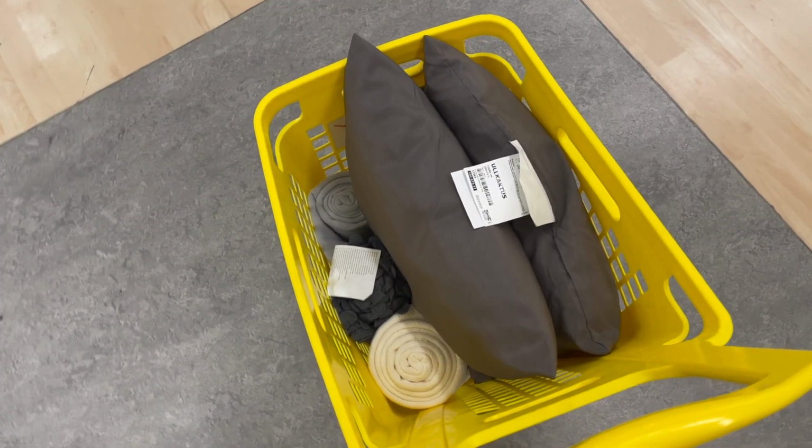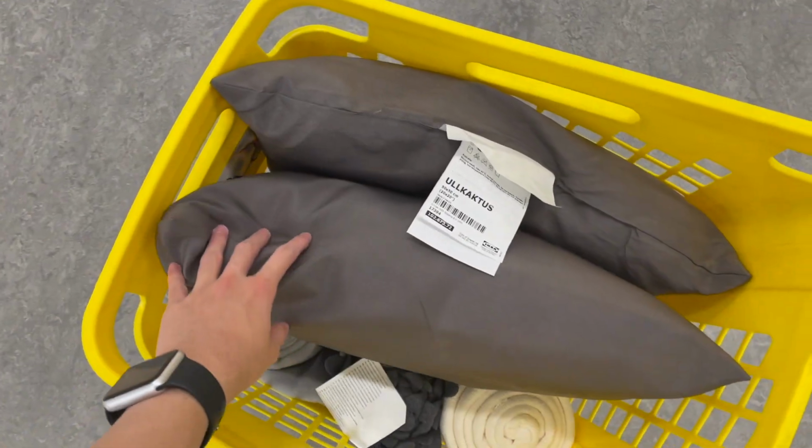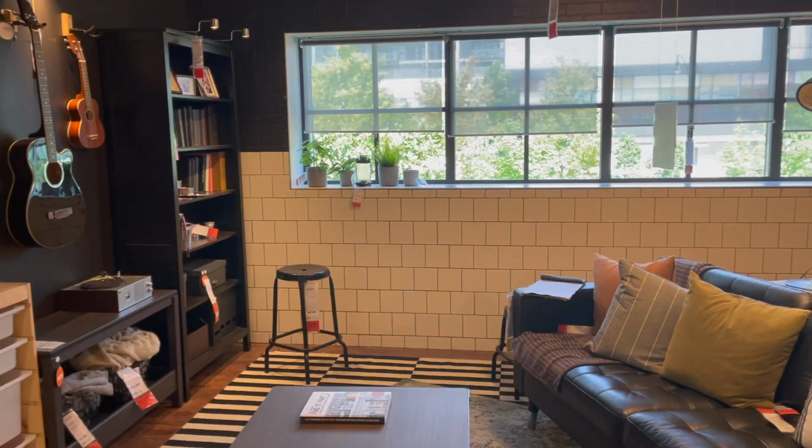This is the progress so far, so I think you can see I'm trying to assemble. We got some pillows and some throw blankets. It's gonna make for a comfy bed.